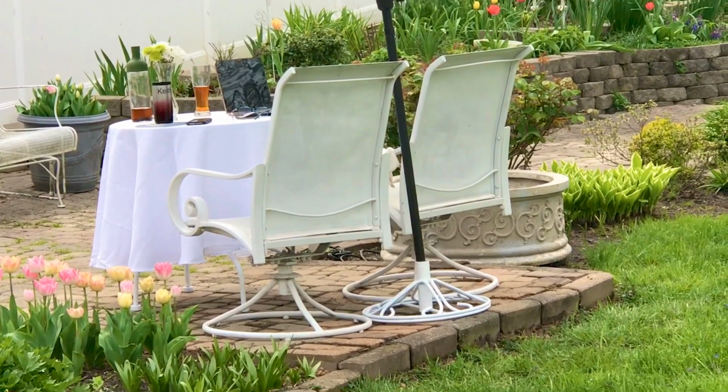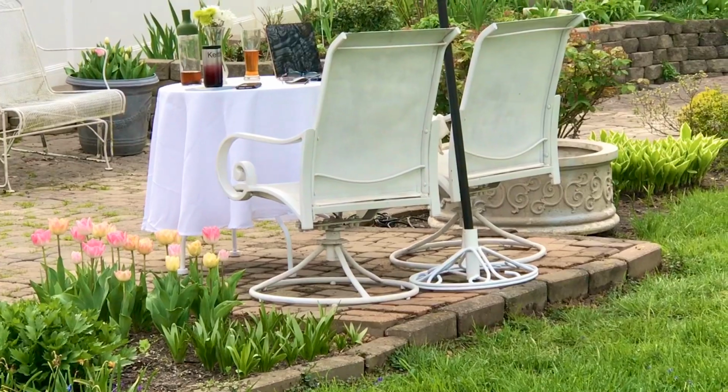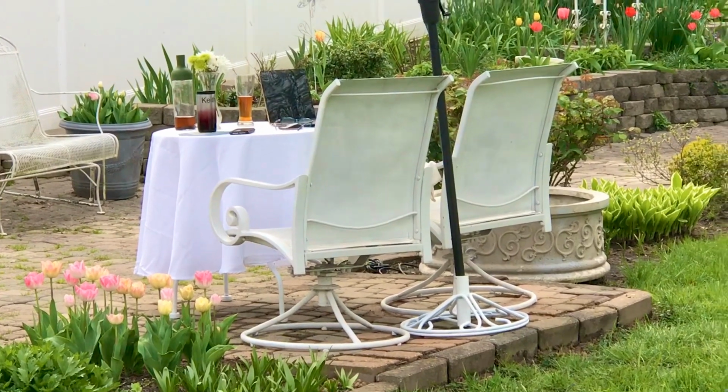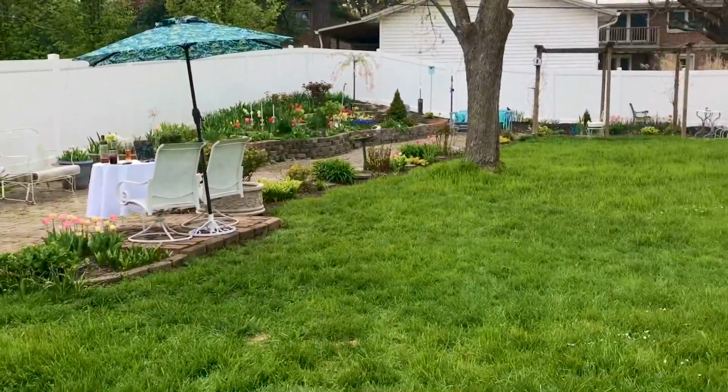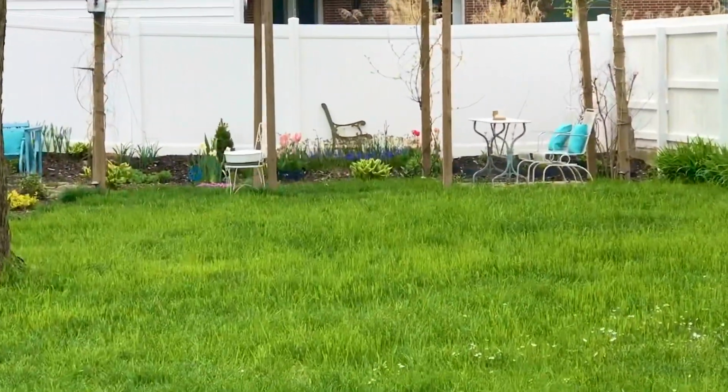Got the table and chairs set up. Worked the last 2 days, not nights, on the stones there. See how pretty it looks?